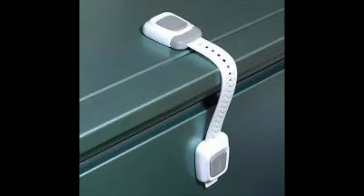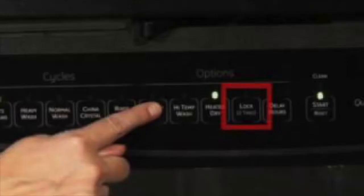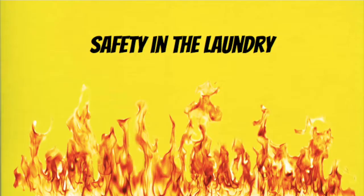With the dishwasher, to avoid a child opening it during the wash, it could have a lock on it. You could use it just at night, or somehow make sure that the child does not open it. When having young children, knowing that they are safe is the number one priority, and a parent must be able to do this 24/7. Within the laundry, there should be certain safety precautions you should follow.